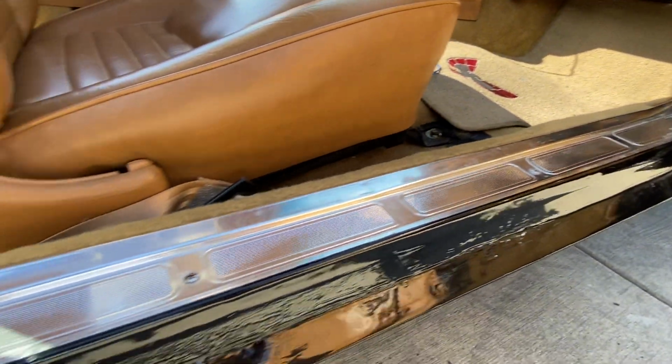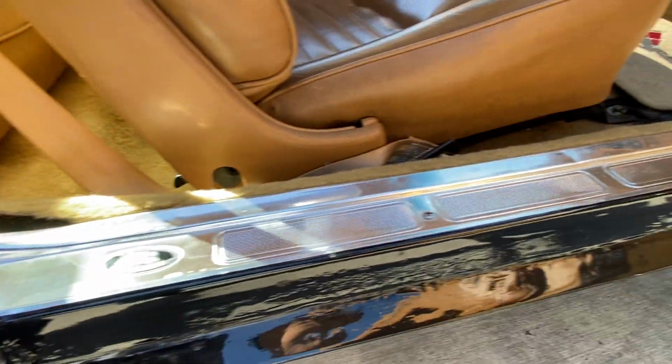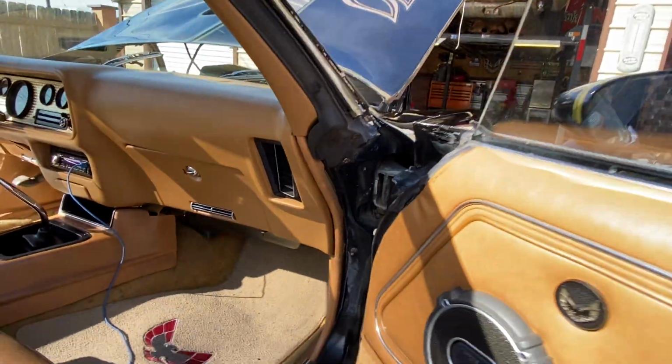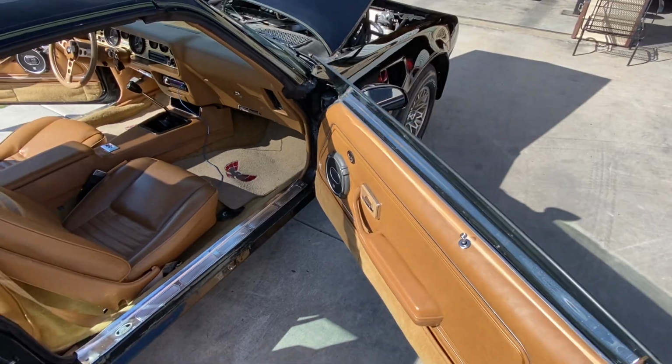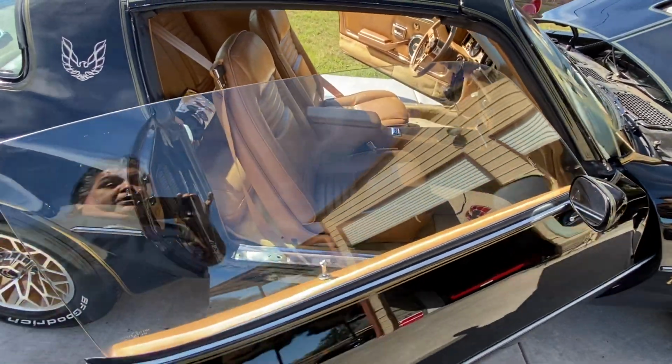This rocker panel does show some work. Not gonna lie. I haven't dug into it or anything like that. Like I said, I bought it like this. I do have receipts that add up to about $60,000 in work on the car. And those will come with the car.